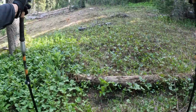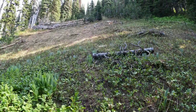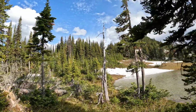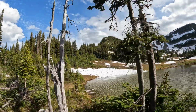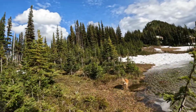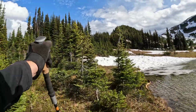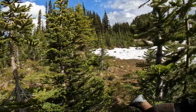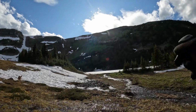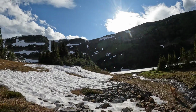It's gonna hurt me more than it hurts you watching me do it. Yeah, we'll go on the left. Yeah, you're right, we did. Penny says, we're going a different way, Daddy. Okay. You win, Penny. Let's get a close-up of this lake.